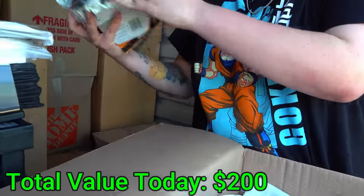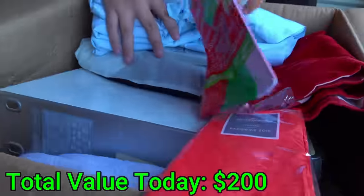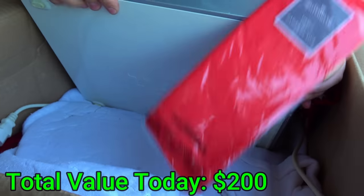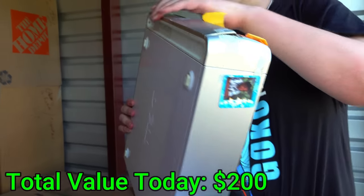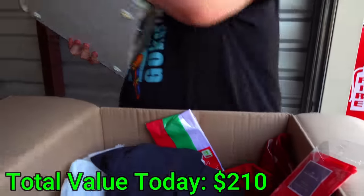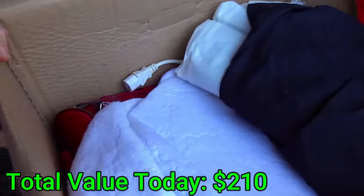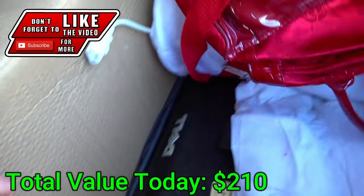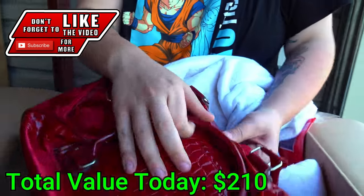Just some random stuff here. Let's see what's underneath all this. What is this big thing? A computer. A Dell. It looks old though. It's got Windows Vista on it. This old monster here. Old school. Let's see what's underneath it, if anything. A red purse. It's definitely not empty. I think I see the monitor.